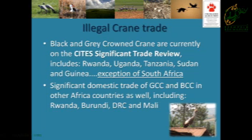And interestingly, black and grey crown cranes recently were put on a CITES significant trade review process and included countries like Rwanda, Uganda, Tanzania, Sudan, Guinea, with the exception, however, of South Africa. And this is mostly due to the fact that Environmental Affairs stated that crane trade within South Africa is mostly unsubstantiated. So they were left off of the significant trade review process, which is very unfortunate.